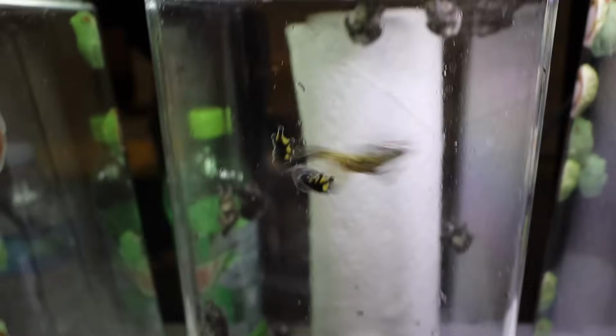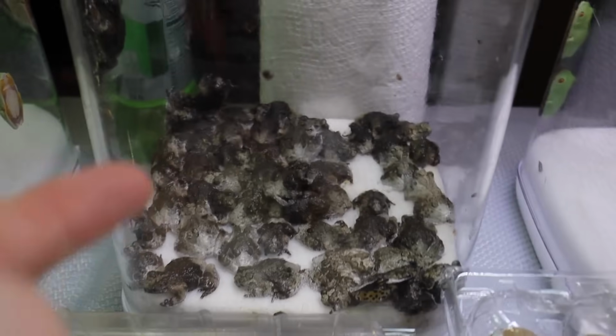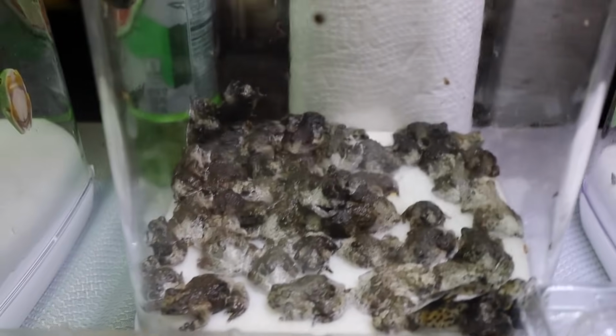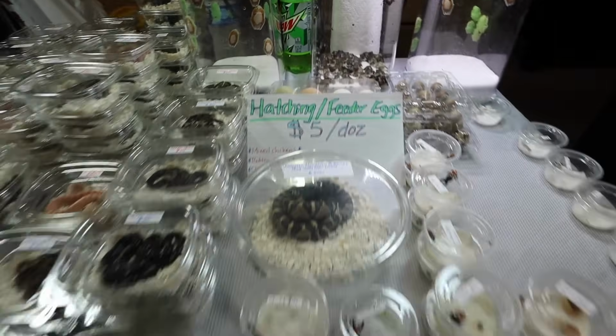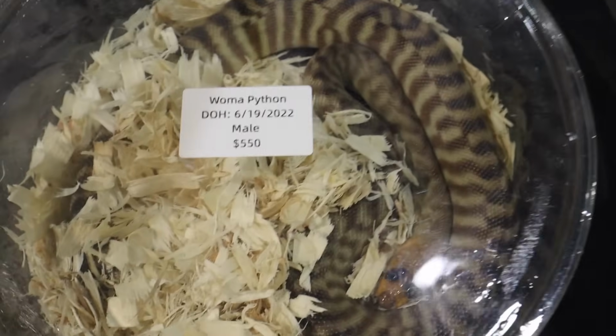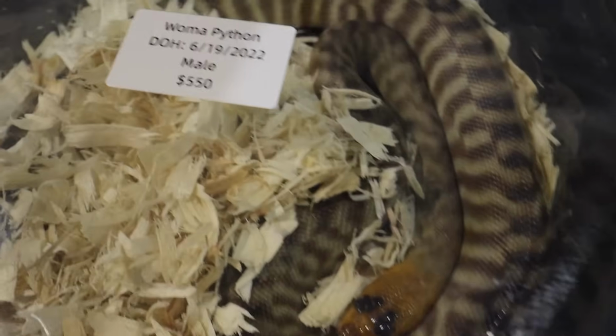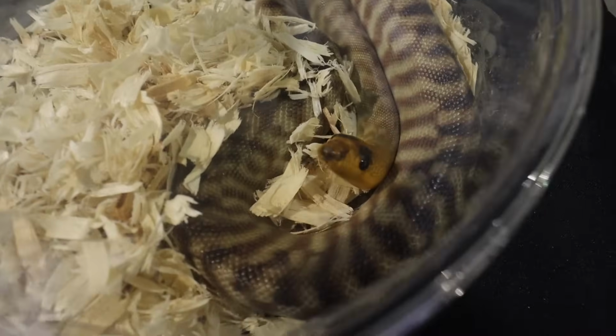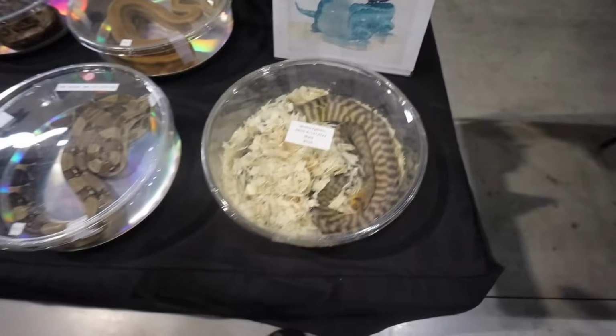I was filming this one frog thinking that he was the only one in there, but no, those are all frogs down there. This is called the bird poop frog. Wow, that's pretty neat. Now if I ever wanted to work on another project, I would love to own a nice pair of Woma pythons one day. Insane. Look at that thing. Such a beautiful snake. It's got all the stripes on it.